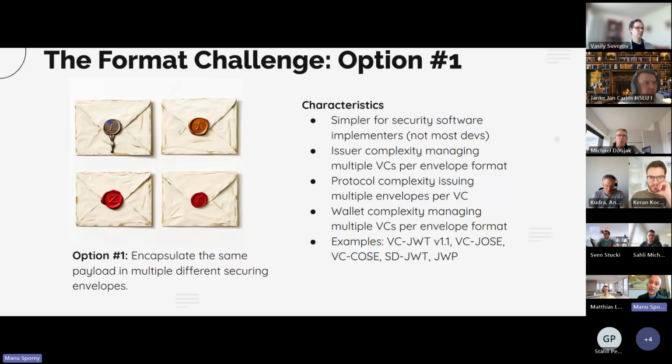The nice thing here is that it's simpler for security software implementers. For the people actually implementing the digital signature portion, it's easier because all they do is take the payload, encapsulate it, and shoot it out into the ecosystem. The problem, as I mentioned, is issuer complexity. The issuer has to issue 4 or 5 different credentials for one credential. The protocols become more complex because you have to send many different credentials across. The wallets become more complex because they have to understand that this one format is actually linked to these other formats and it's the same credential. So it's easier to take off-the-shelf tooling, wrap it, and deploy it, but it creates complexity in the ecosystem.